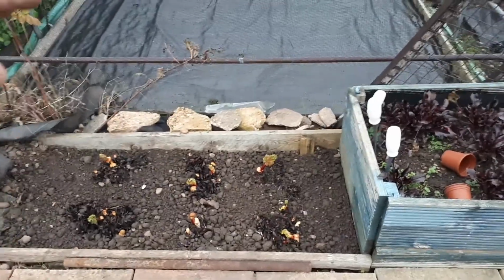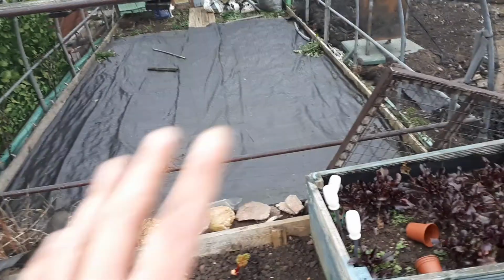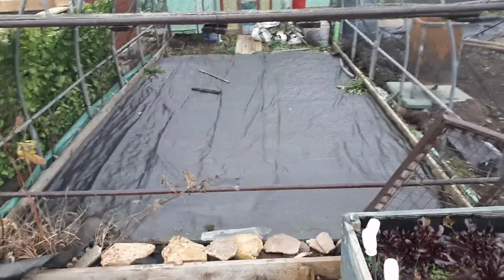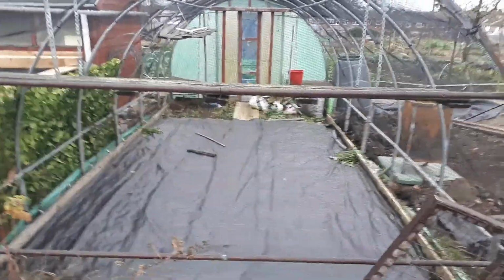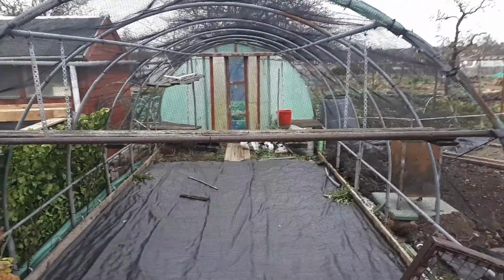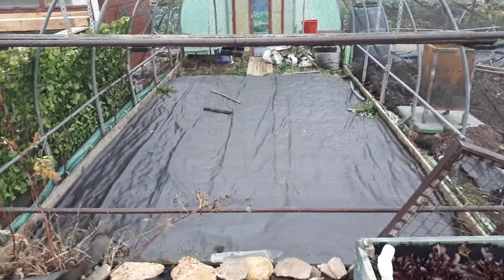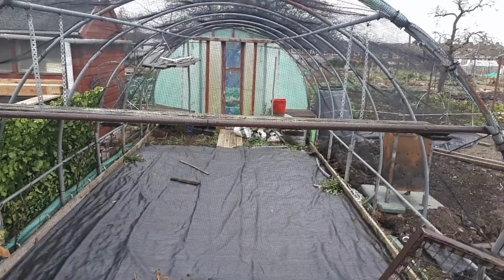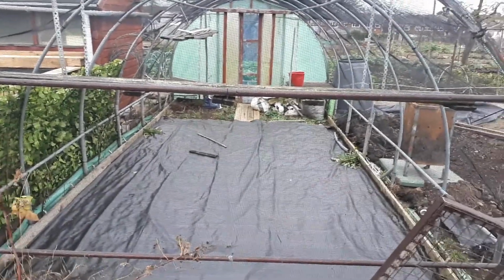I may end up putting it inside the tunnel actually and creating like a raspberry area and strawberries, turning it into my finger fruits kind of cage. I am thinking about the scaffold netting, to be honest. I don't really like the netting that's on it now. A bit too open for my liking. To me, it's the kind of stuff a bird will get ravelled up in, which I don't really like. You know, I don't want to be coming down here picking birds out of my netting.